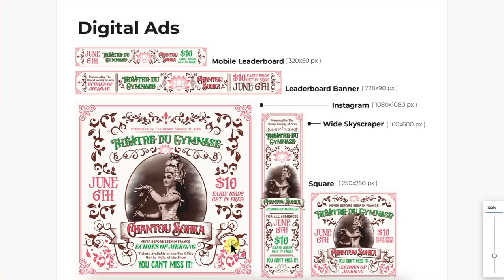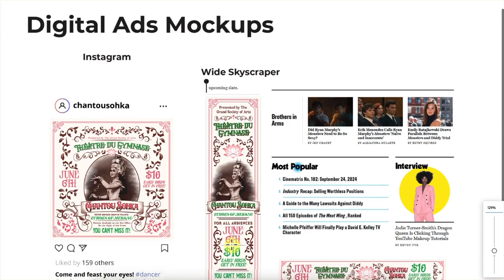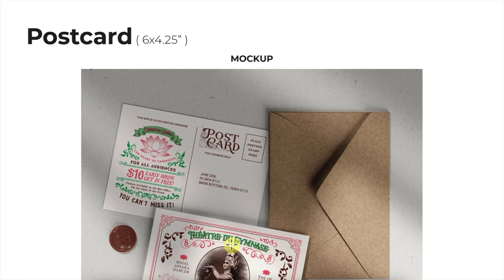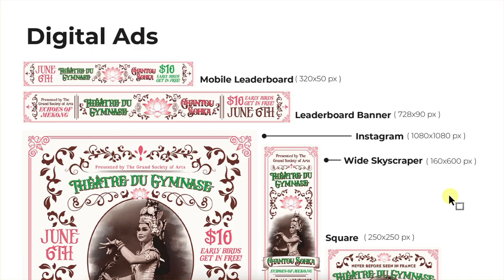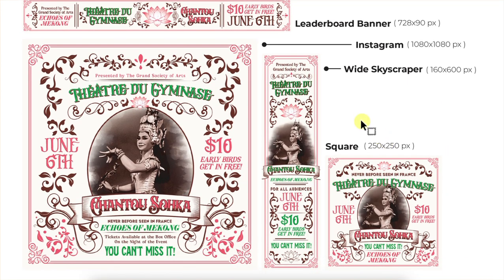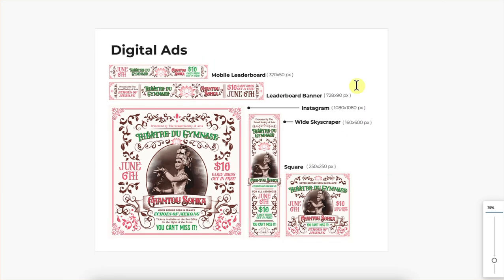The skyscraper is going to be pretty big. Oops, sorry. Hey, stop. Get back there. Hold on. Okay, just got to be gentle. There we go. So it's going to be about this big, and everything stays legible, so that's really good. And then the tile will be a little smaller like this, and I can still read everything, so great job.